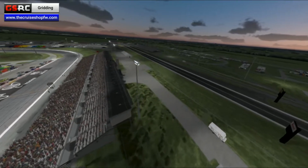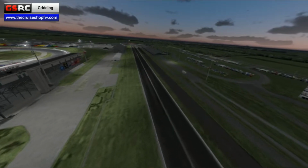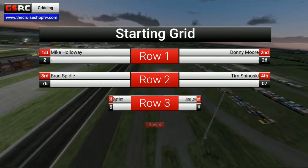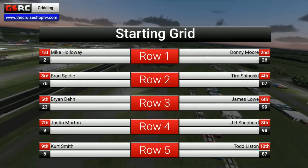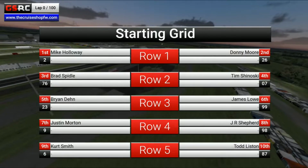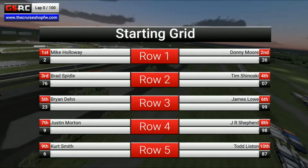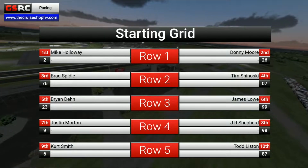Well, with that, we're going to head down to our starting grid here tonight. 100 laps on the docket here at Lucas Oil Raceway in Indianapolis. Starting on the pole tonight is going to be Mike Holloway, as we mentioned, with Donnie Moore to his outside. Brad Speidel will be inside of row 2 with Tim Shinofsky outside of him. Row 3 is going to be Brian Dean and then James Lowe in the 6th position with Justin Morton. And your winner last week, J.R. Shepard, in 8th. Kurt Smith and Todd Liston will complete your top 10.